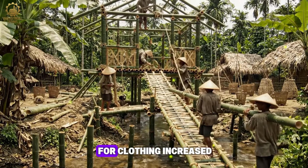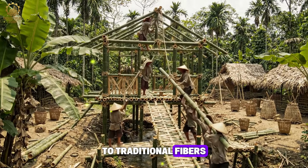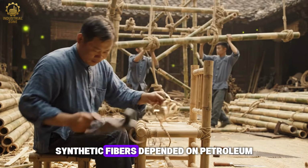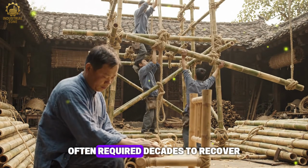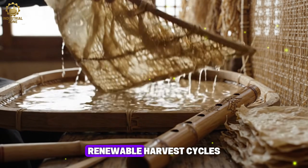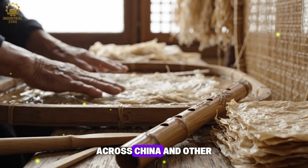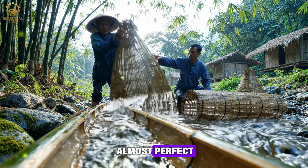Because as global demand for clothing increased, manufacturers began searching for alternatives to traditional fibers. Cotton required enormous amounts of water. Synthetic fibers depended on petroleum. Forests used for rayon production often required decades to recover. Bamboo appeared to offer a solution: fast growth, high yield, renewable harvest cycles, and vast plantations already existed across China and other parts of Asia. On paper, it looked almost perfect.